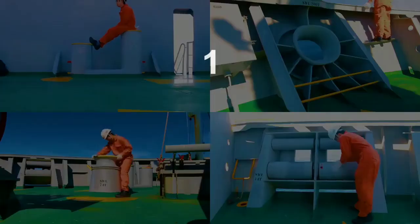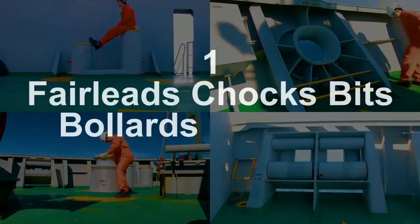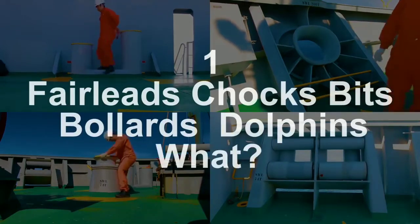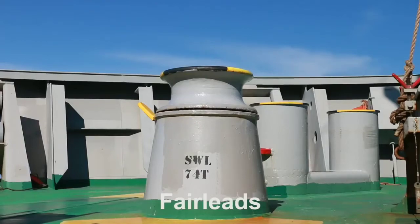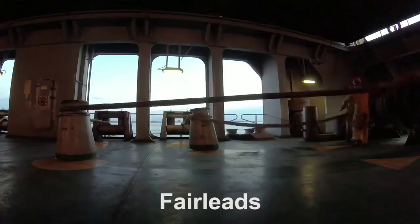Number 1. Fairleads, chalks, bits, bollards, and dolphins. What? Which is which? So fairleads have a roller attached to them. Its purpose is to guide mooring lines, like these ones.